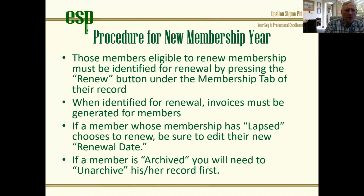And you really must generate invoices for your members. And at that point, you can email those if you want to. If you are doing your annual meeting the second week of September and you want to get this out of your hair, you can actually email the invoices anytime prior to that, and your members will have their invoice and know what their dues are for that year.